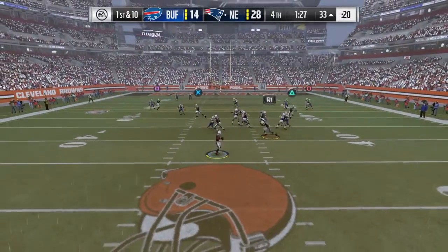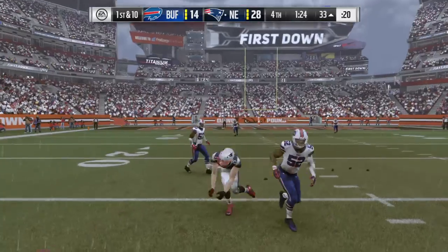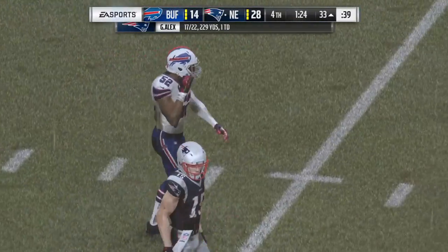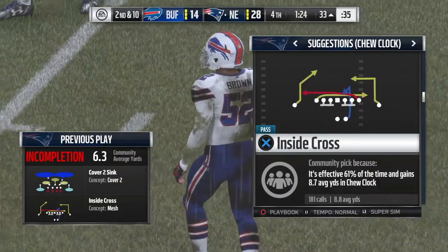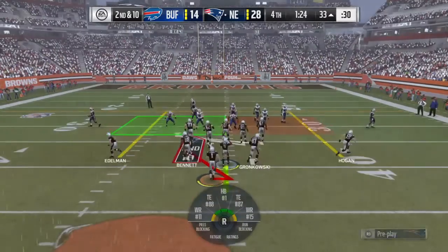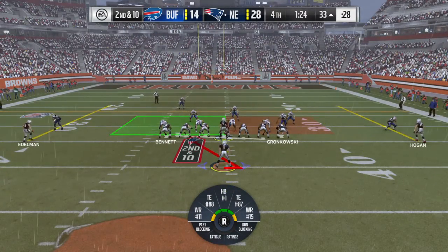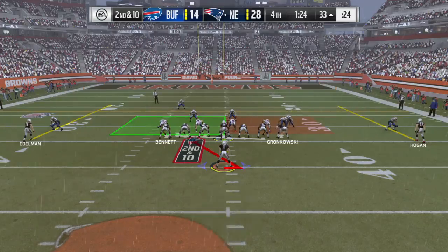Now it looks like he'll throw here. Oh, yeah, no, that was a risky throw. Should have lobbed it a little more to the left. Almost intercepted. Instead, it's just second down. All right, let's try it. Second down now after the incompletion. Oh, this one? Yeah. All right, let's go.